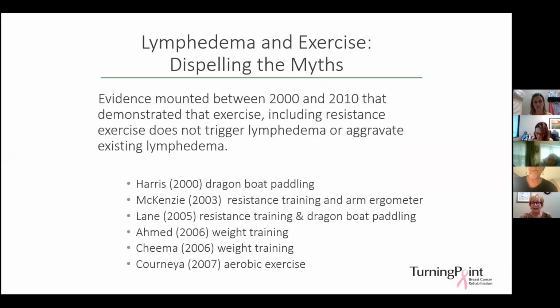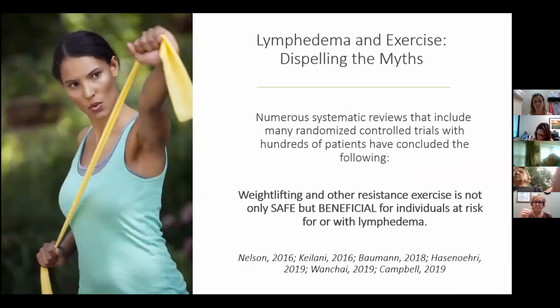And so that began a whole bunch of new exercise research, where many researchers have now looked at whether exercise is safe. And in fact, we know over and over and over, it's very safe. And we've moved on now to it's not just safe, but it's beneficial. So what we were telling women 20 years ago when I went through breast cancer is completely different now. It's actually not just that it's safe, but you need to be exercising to reduce your risk or to decrease your lymphedema if you have it.